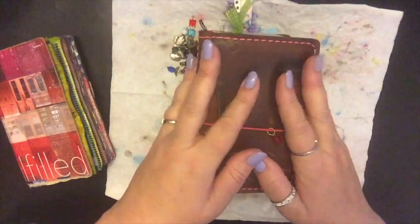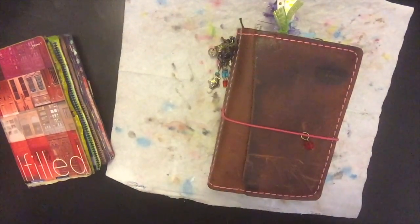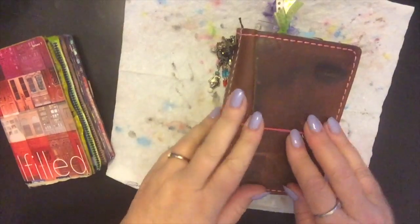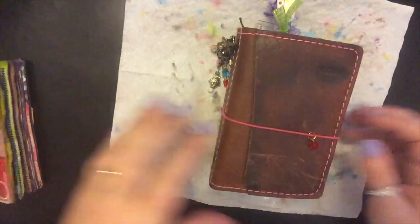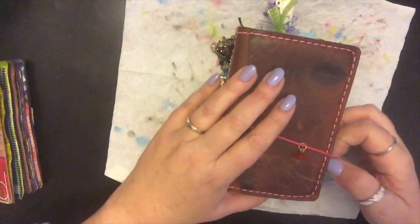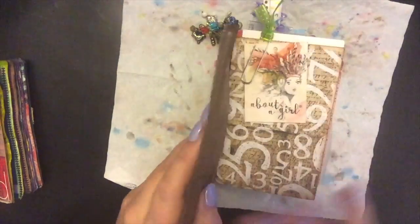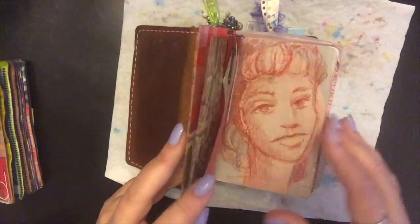This is the book that I use every day. It's a field note size Speckled Fawn field note Kodiak, and you can find her on Facebook. Love her books. These are the books that I use. It's really no bigger than my hand, which is perfect for me because I can get a lot of things done in here.